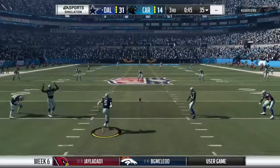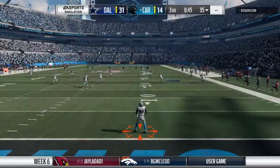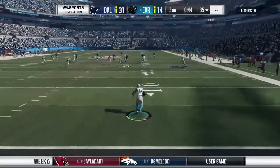So they'll get another shot on offense following that pick 6, and now the kick is away. This fielded at the 2.